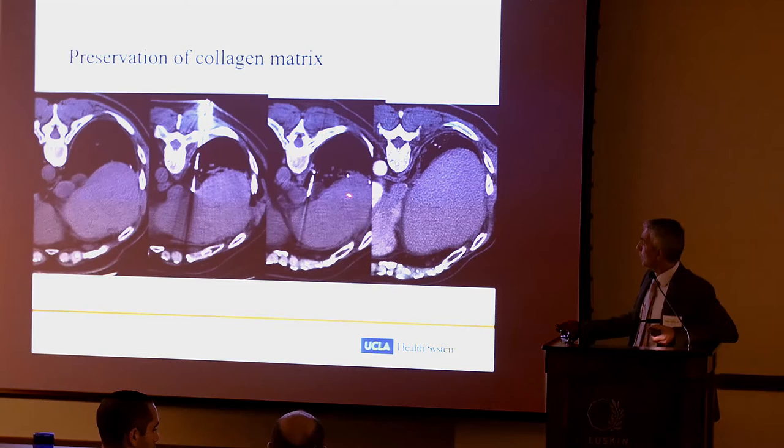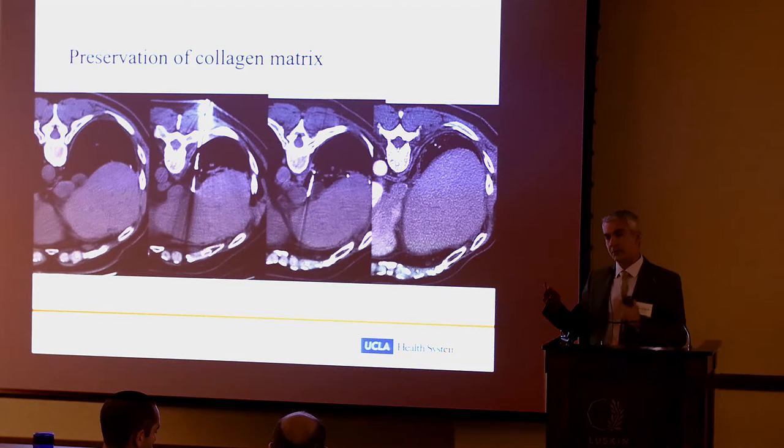We do this in a very stepwise manner. We do an ice ball, wait, do a scan, make sure the aorta is intact and the IVC is normal, and then we go on. This takes 2 to 3 hours because of the continuous scanning and monitoring of the patients. So we just don't jab the probes in. And this is a follow-up, you can see the tumors regressed in size and did not recur.